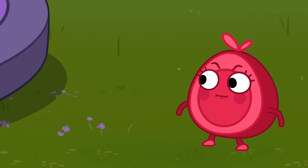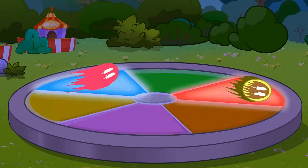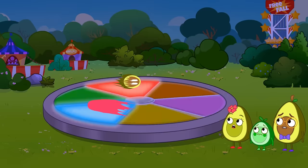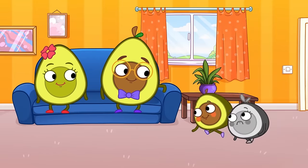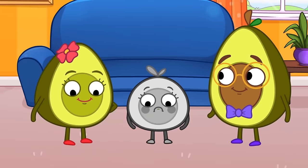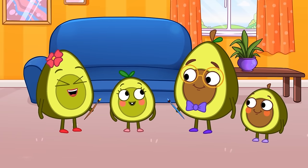Penny, there's a green spot. Jump on. Oops, Penny fell. Be careful. Everyone is okay. I can find my green color. I have an idea. Some blue and yellow paint will make green. Yay! I'm green again! Thank you!